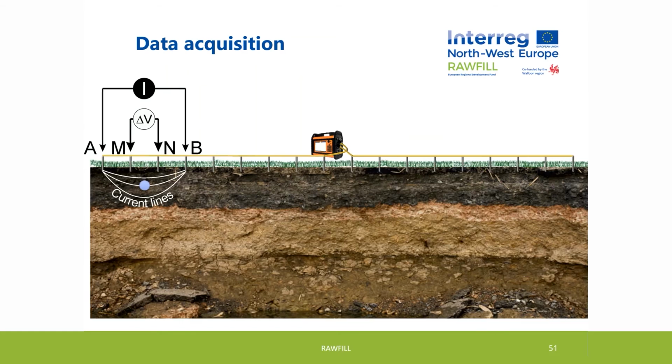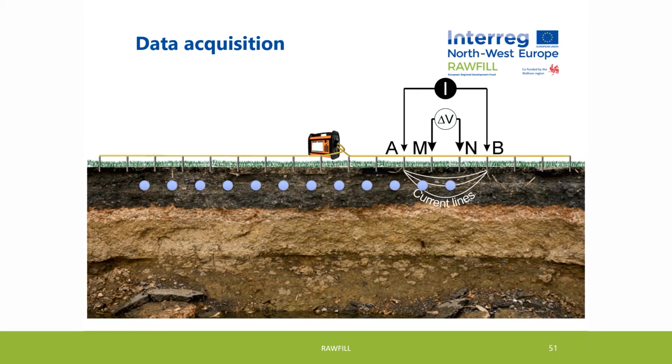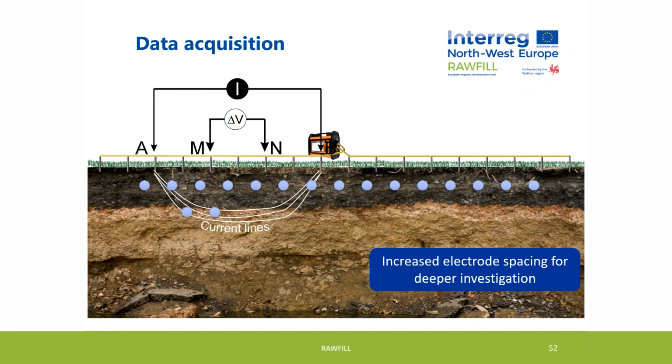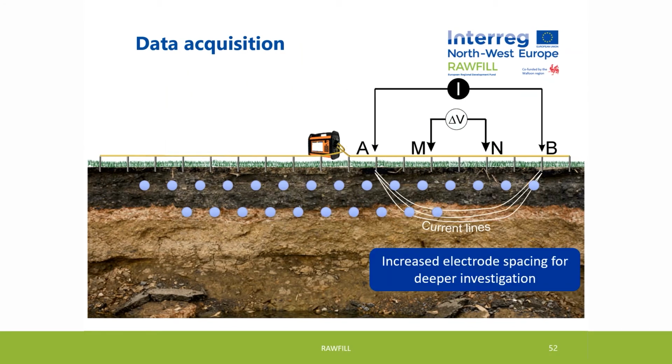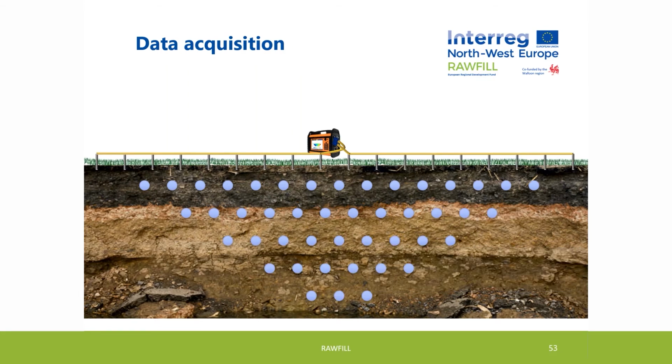Once the electrical resistance and chargeability have been measured for a given quadrupole, the acquisition continues with the neighboring electrodes in order to study the lateral variations of electrical properties. Then the spacing between the injection and potential electrodes is increased to explore deeper horizons. The acquisition continues until the combinations of the given configuration have been completed. In the end, the dataset may contain hundreds or even thousands of measurements.